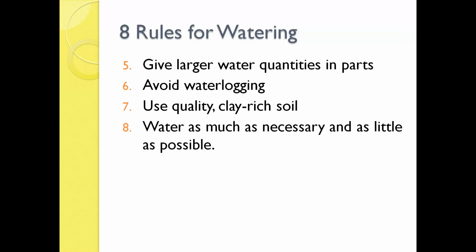Soil and plant roots do need air. So it's important not to overwater, because if you're really waterlogging that soil, it's detrimental to the plants. When possible, amend the soil with peat moss and mushroom compost to enrich that soil. And then number 8, this is probably the tough one.